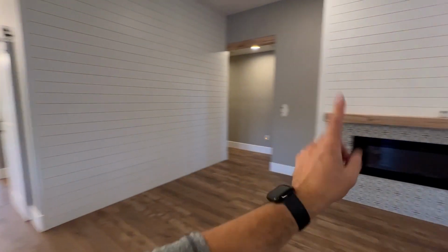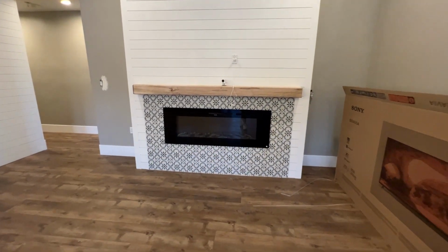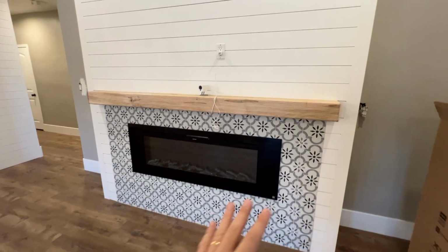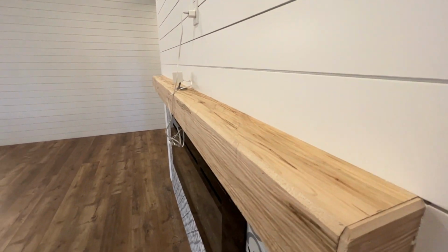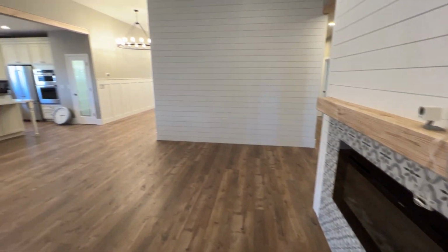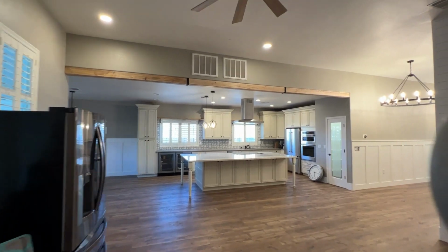The fireplace also, this fireplace, it was really inexpensive. It was about $700 on Amazon. We added these beams as a little accent, which still need to be stained, but I kind of like them the way it is. Personally, I might leave them like that, and also the beams on that side right there. Shiplap wall on this side.